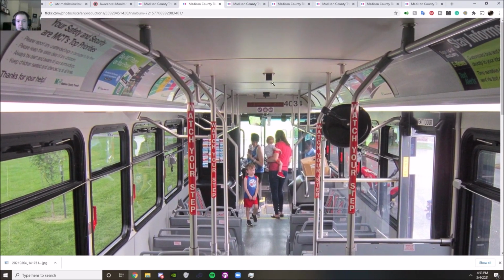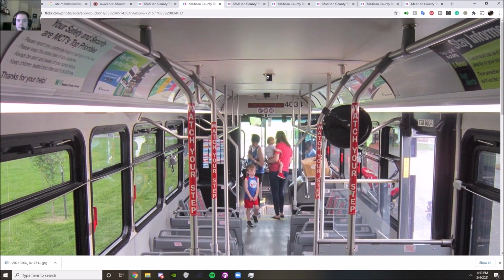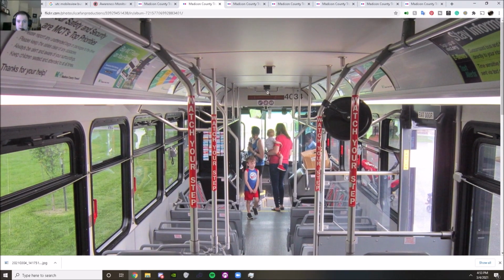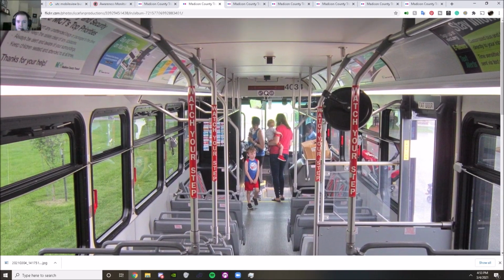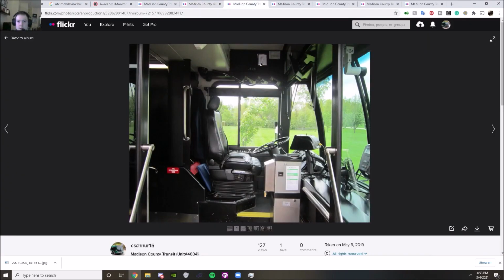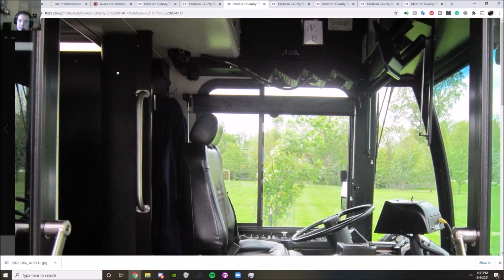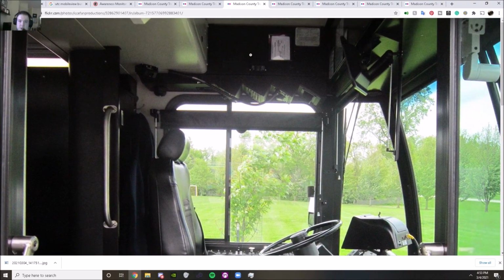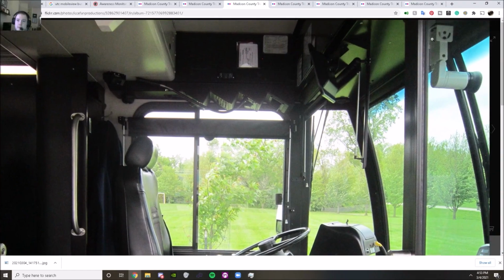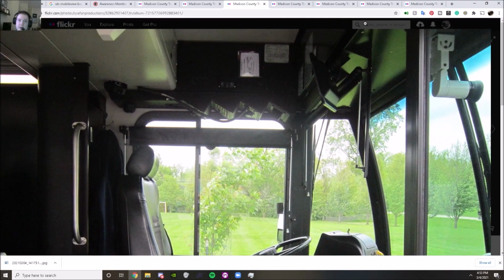these are all GEs. That camera is pointing at the driver. This camera is pointing towards the back. There's also one in the back pointing towards the front. And then you got a midship camera that points at the sign closure and all that. And then your driver's area, you got your rear camera facing all the way to the back to view all the passengers there. You got your camera pointing down at the door. You got a camera facing the driver right in this area that points that way. You got a dash cam.